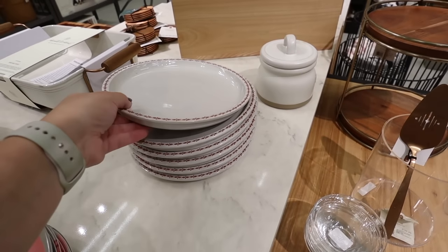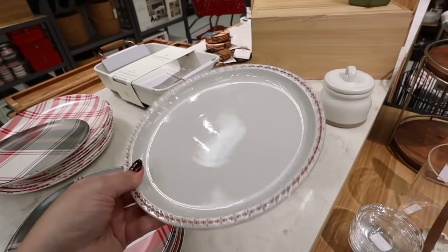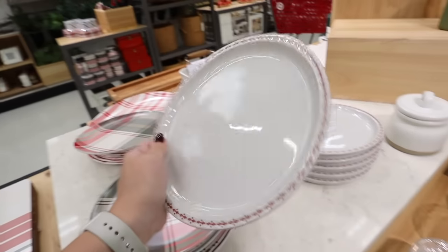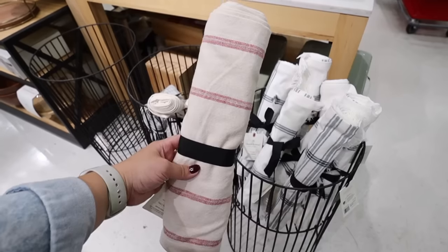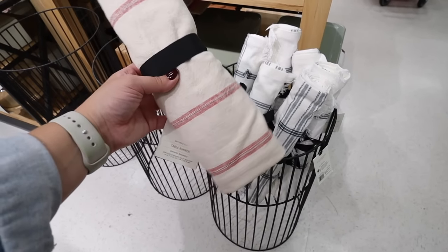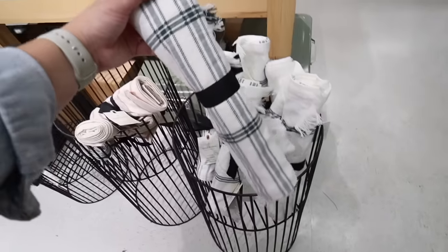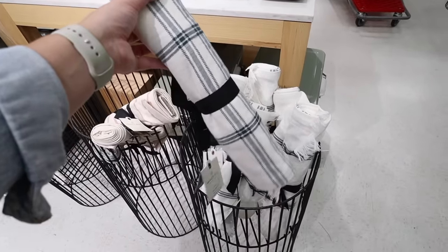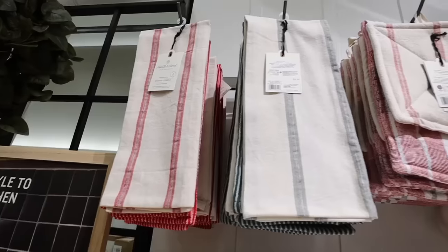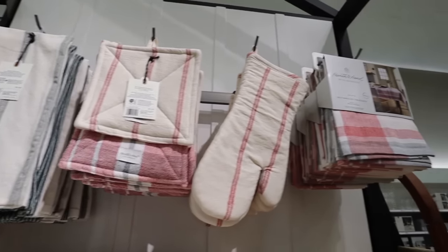These plates are really, really cute, really fun, like Christmas salad plates. They just have kind of that red pattern all the way around. These are $4.99 each. For $19.99, they have these two new Christmas table runners. So they have this cream with red striping, and then they also have this cream with green striping. So very subtle table runners for Christmas this year from Hearth and Hand. Here are some of the other items that match it.